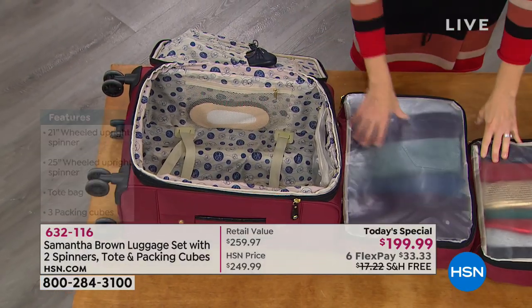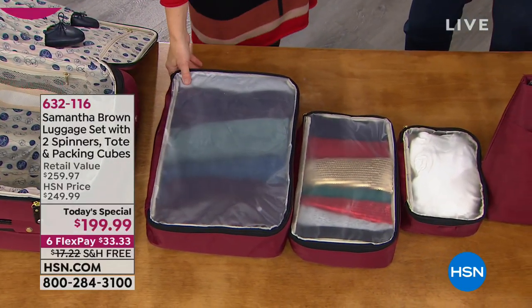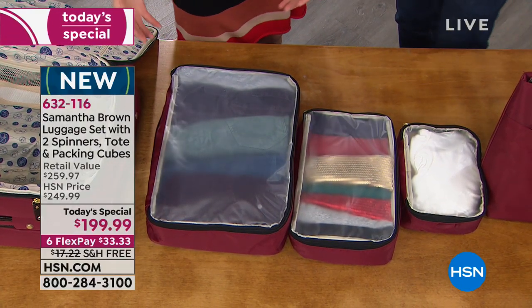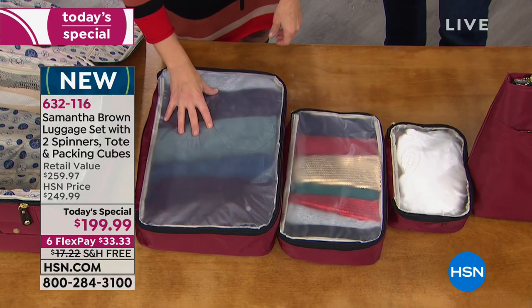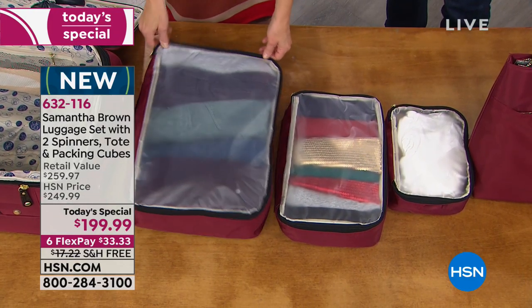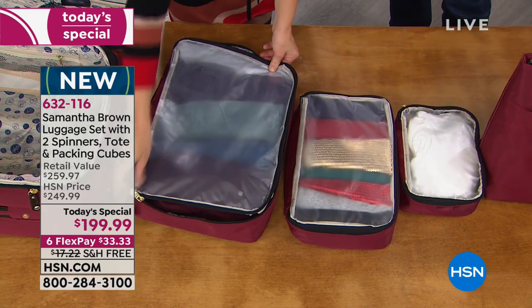This is your main packing cube, and what people love about these is that they're lightweight, so they don't add any weight to the luggage. They just organize. With the clear top, you can see exactly what you've packed, maybe what you have forgotten to pack. And with the different colors, people buy colors per family member, which makes all the organization.